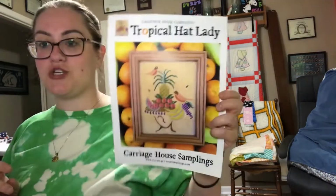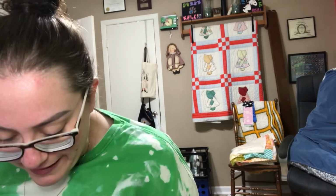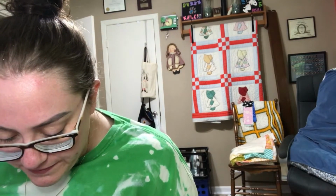Another one that I am going to be keeping is Tropical Hat Lady. This is on a weird piece of fabric. Cannot lie. It's very weird.